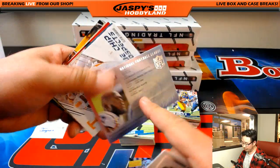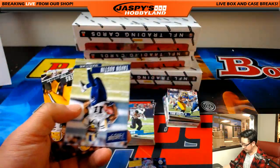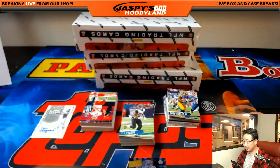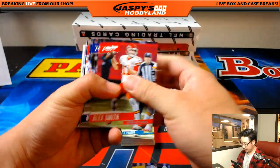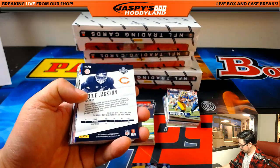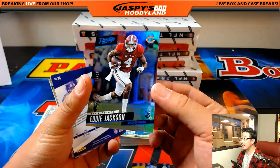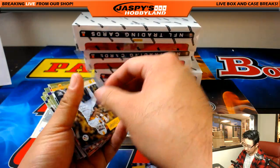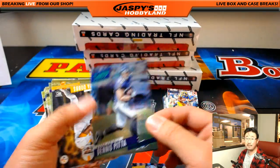Sometimes they'll put autographs on these too. These inserts will obviously ship, and the rest of these are just veterans, so they will not ship. All right, next one. Eddie Jackson, 13 out of 25 for the Bears, NFC North. That'll go to Josh York. And we've got Dennis Pitta for the AFC North, Ravens, out of 150.